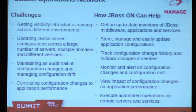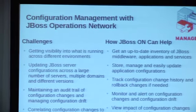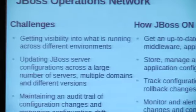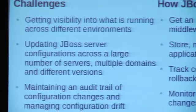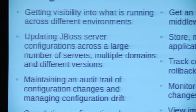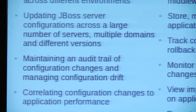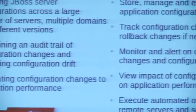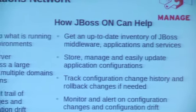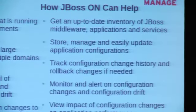So the next area is all around configuration management, which is really just an extension of provisioning. But the first thing here is really just providing visibility into what's running across your different environments. Our customers aren't just managing a small handful of EAP servers or a single application. They're managing hundreds of servers and dozens or hundreds of applications, maybe even thousands of servers, if you will. And so the first challenge then is to just understand what you have running. So where are those servers running? And more importantly, what applications are those servers supporting?